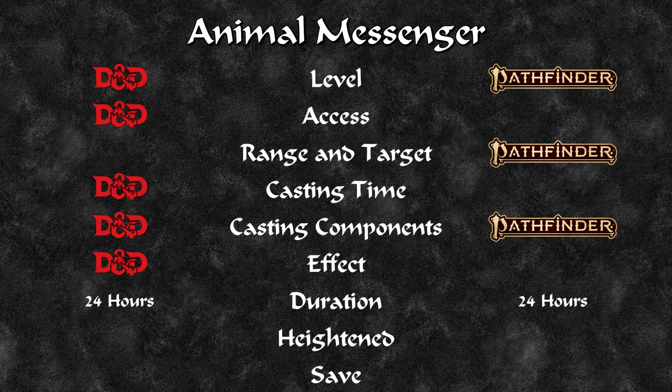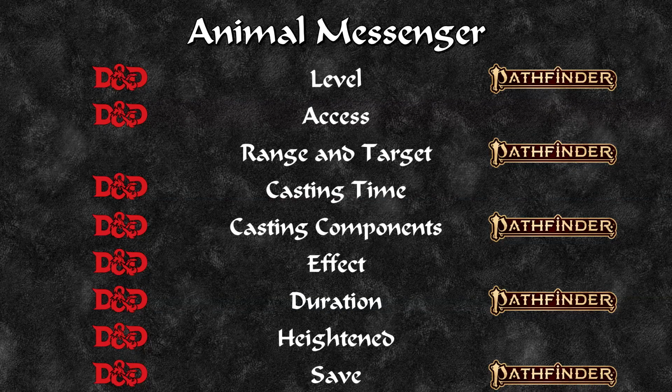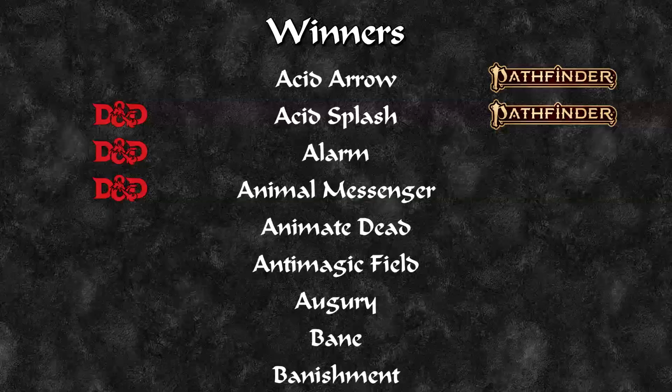Both have a duration of 24 hours, this is a draw. The heightened version for D&D, you can actually heighten it by 48 hours per spell slot. I'm going to give this a win for D&D, and neither require a save, so that's a draw. So with a score of 8 versus 5, D&D takes its second victory.